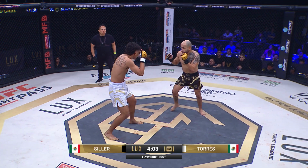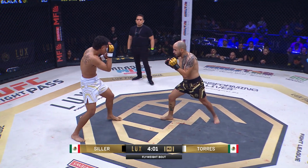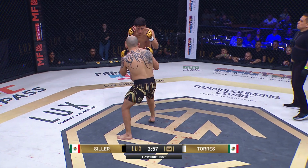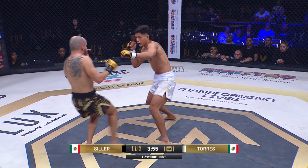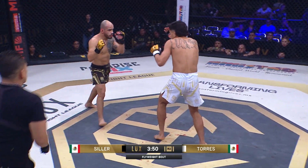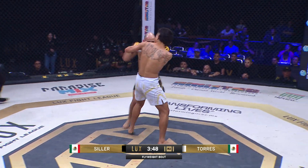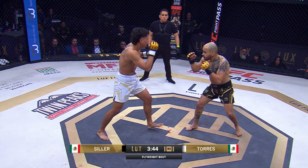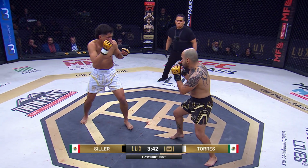And Torres is getting clipped up right now by Siller. Siller's doing beautiful. Every time Torres throws the low leg kick, Siller is going to come out in combo with a 3-4 punch combination. First minute has gone by here in round number 2. And the same explosiveness, the same aggression from Paulino Siller here inside the black and gold cage.